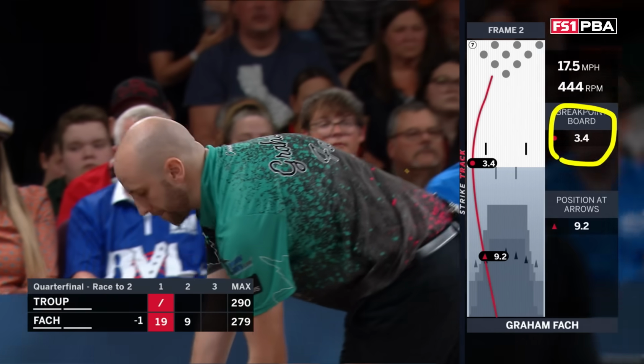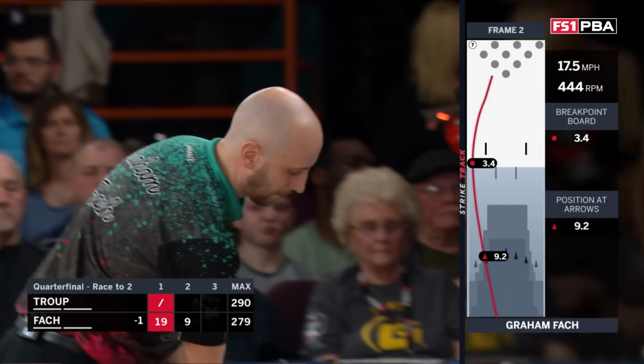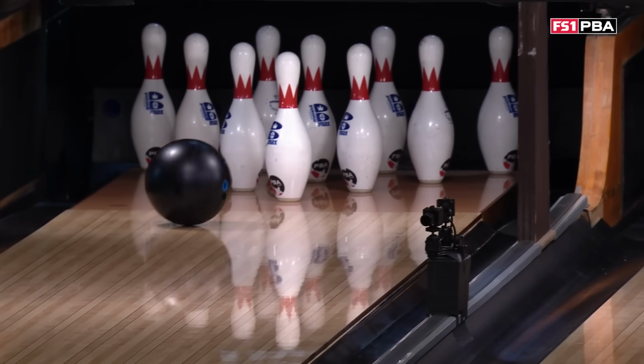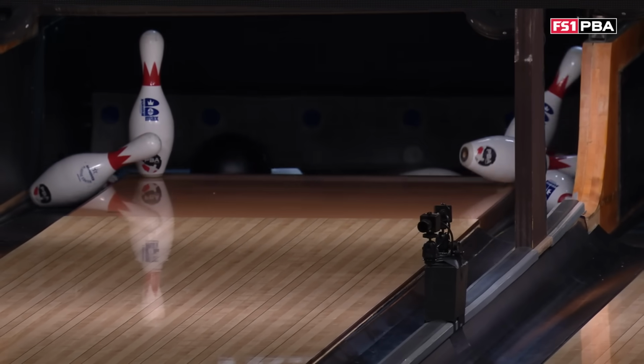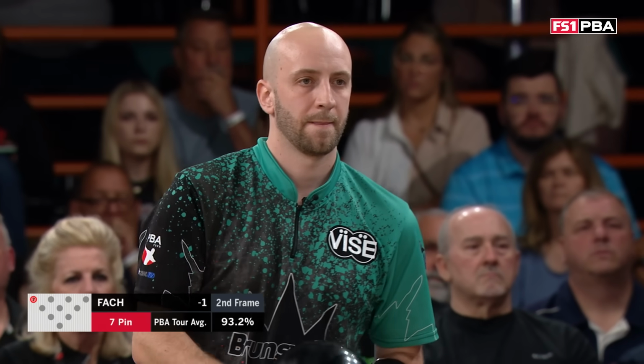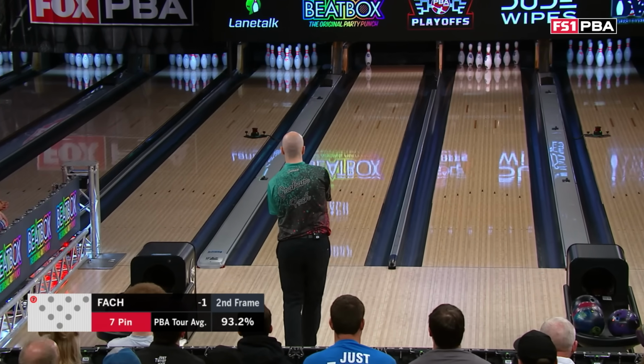Single pin again. Yeah, the right-handers aren't getting it back from that far outside on either lane, but it looks like you can do that on the left side on the shorter pattern. At least Graham did on that shot. Yeah, I think Graham is the closest thing to EJ on the left side of the lane in that he hooks it with his thumb in it, but he roll hooks it versus Jacob, who really rotates it a lot.